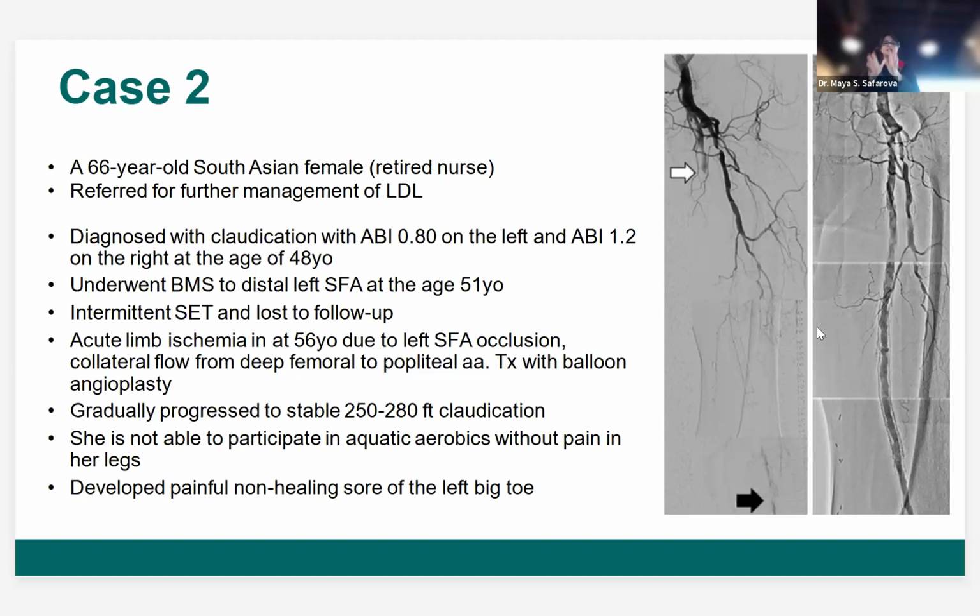So this is a 60-year-old South Asian woman, a retired nurse herself, who was referred for the management of LDL cholesterol. Her story goes back to when she was diagnosed with claudication at the age of 48, so it was early onset of the disease. At the time, it was outside hospital. She received a bare metal stent to the distal left SFA at the age of 51. Unfortunately, she was lost to follow-up, and she intermittently attended a supervised exercise training program.